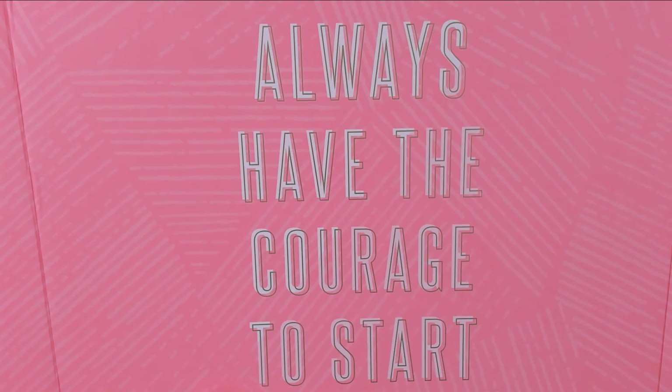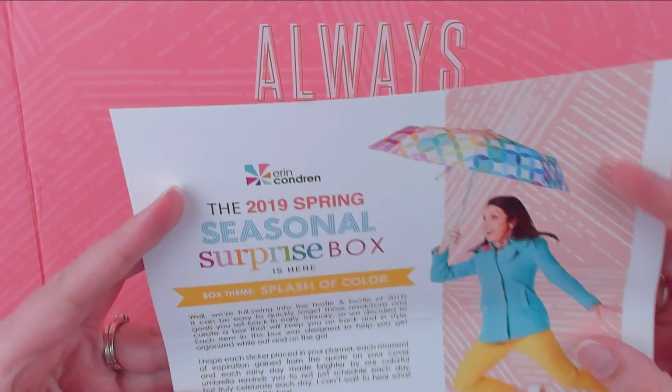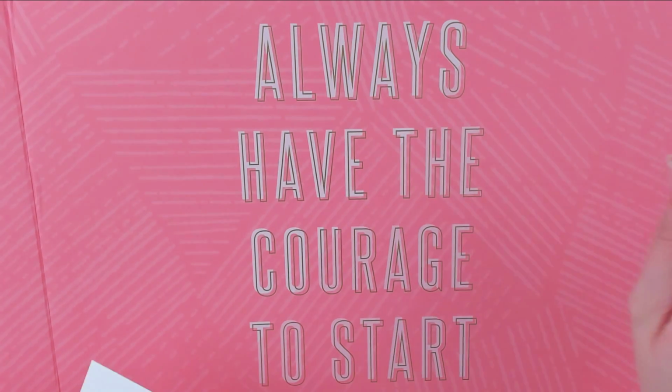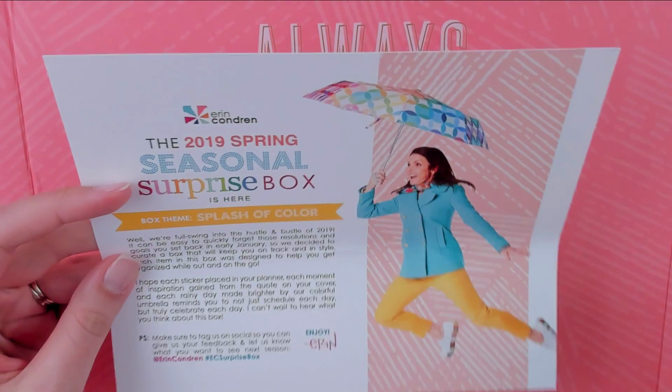So lots of fun. The box theme is Splash of Color. She says on here, I opened the box. This is the inside of the lid. So then you flip the lid and it becomes like a big display box with the quote. It's kind of fun. She does it every month. Or not every month, goodness, every season.